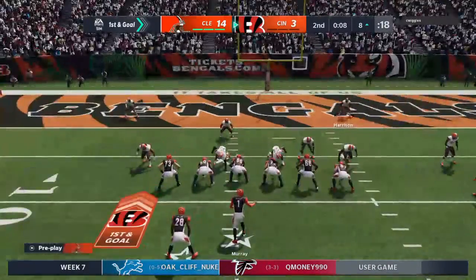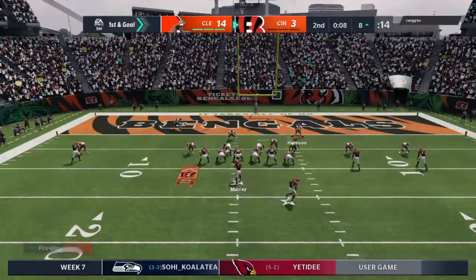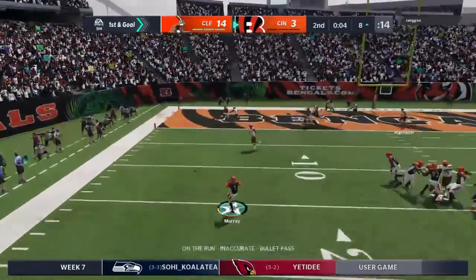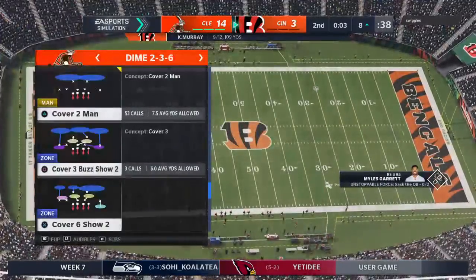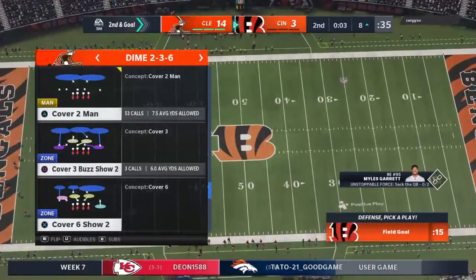Check 42's the mark. From the gun, Murray dancing to his left. To the end zone, but it's incomplete. He was looking for John Ross that time, but it'll be 2nd and goal.